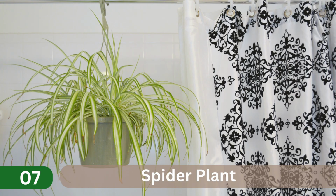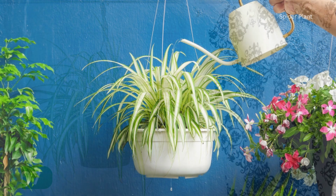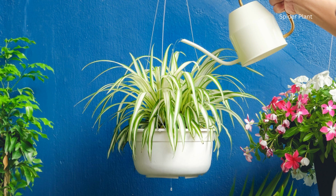7. Spider plant. This popular indoor hanging plant adds a forest-like feel to your home and keeps the air fresh.